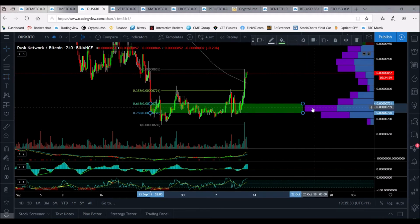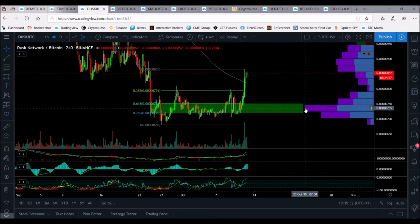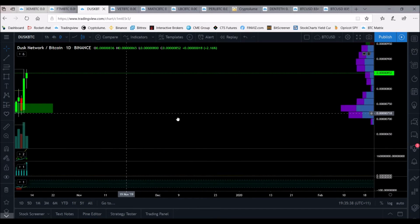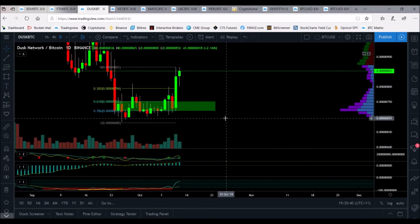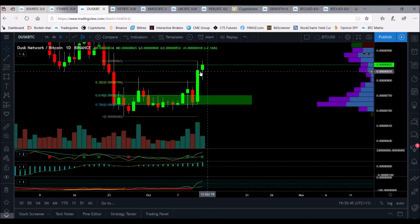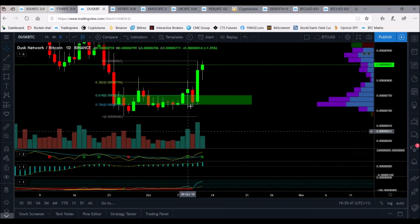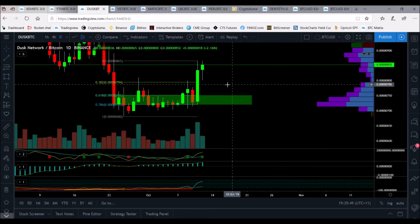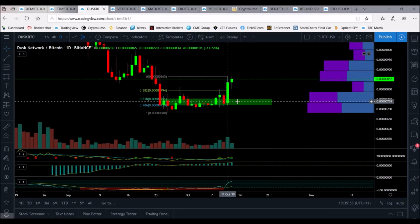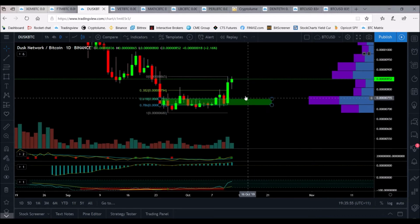We can see the POC is sitting right here, so I think I'll probably be working my bid somewhere in here. Let's check on the daily if I can look for any gaps. Any gaps? There's a gap here. There is a gap here that's already been filled in. So yeah, that's actually not too bad. I'll be keeping my alerts on this one.